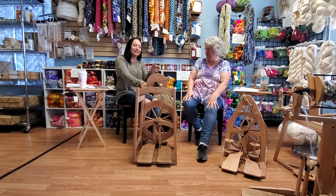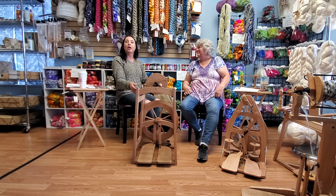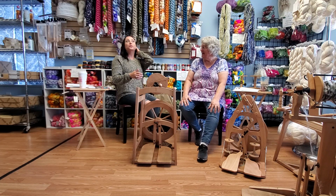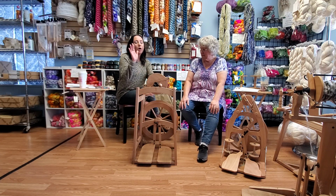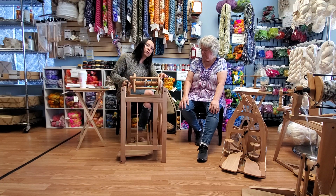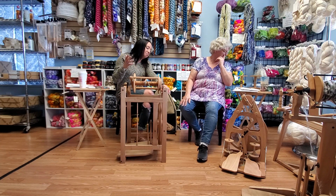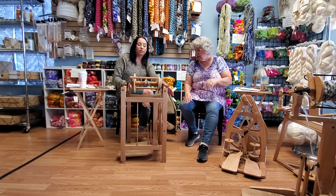So I went over and sat on it with it empty, and I'm like, oh, well, this is what I just broke it in already. Then I got fiber back on it and I went, oh. So it takes a hot minute to break this baby in. It also takes a minute to find the ratios that really work for you, because you can set this in 3, 6, 9, 3, 4, 20, 5, like a lot of different ratios.